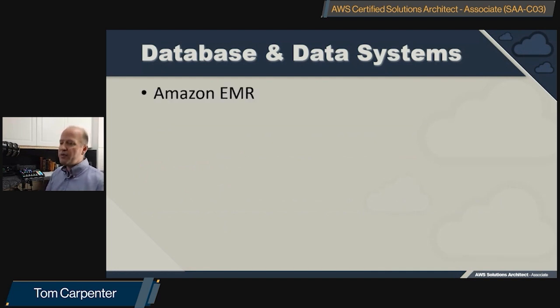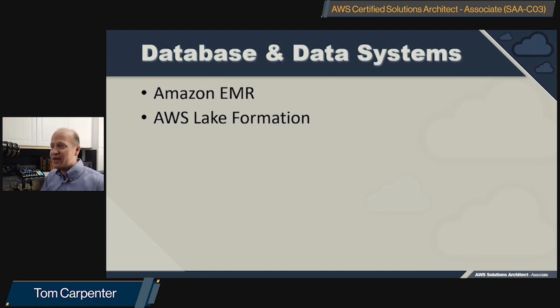Now, this is a good point for me to note something. You may have noticed this, and it's interesting to know there is a difference. So you see, this is Amazon EMR, but we have AWS Lake Formation. What is the difference between something in Amazon's AWS called Amazon X versus AWS X? Do you know? Well, if you don't, basically, if it starts with AWS, it's a standalone service. And if it starts with Amazon, it's more of a utility service. I'm sorry, I said that backwards. If it starts with AWS, it's more of a utility service. If it starts with Amazon, it's a standalone service.